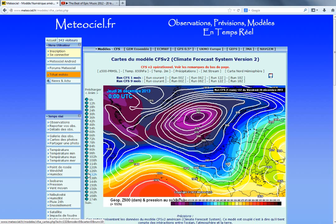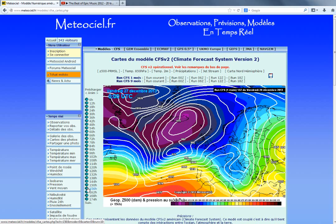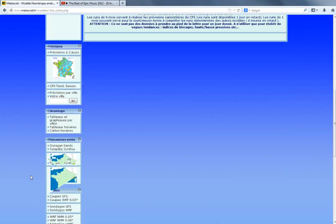Christmas Day things quieten down quite a bit. Then the next area of low pressure comes across the Atlantic and deepens just to the west of Ireland, down to 950 millibars on the 27th of December at noon. And then that goes down to 945 millibars. And that looks like a pretty serious situation for the United Kingdom, if that one verifies, for the 27th of December at 6 PM. Very deep area of low pressure and some very strong winds circulating around it.